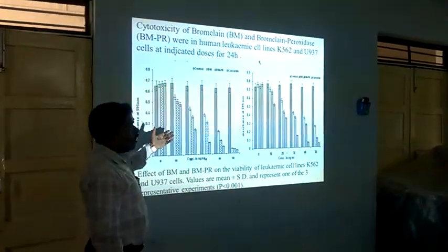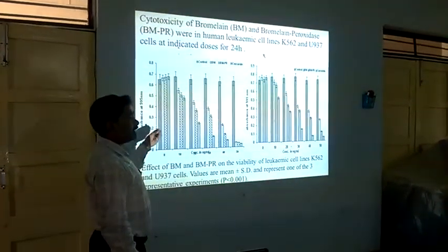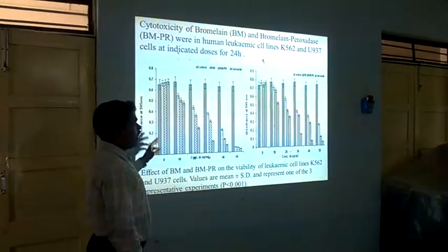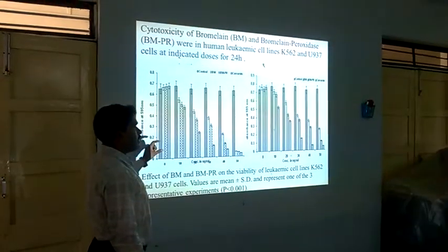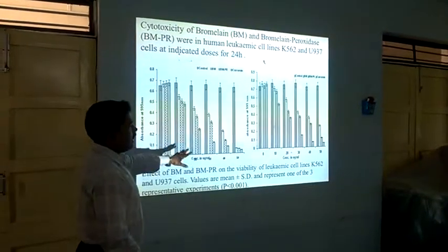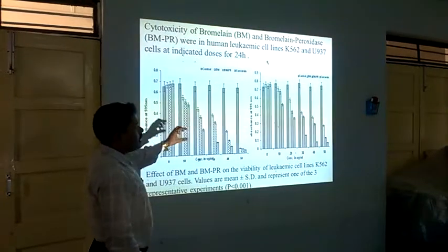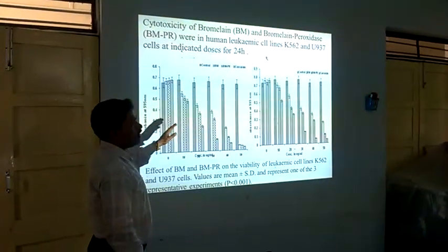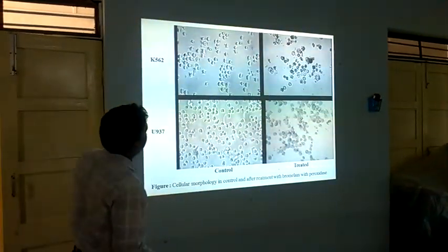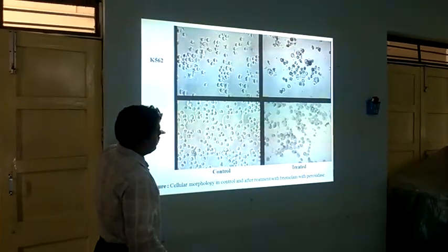Though only bromelain is available commercially, if we can extract it directly from pineapple, which contains the peroxidase too, maybe the synergistic effect of bromelain plus peroxidase is giving the better result. In future we will try in vivo conditions, to see if we can reduce the load of tumor in leukemia. And here you can see the in vitro treatment, the K562 and U937 cells, both leukemia cell lines.